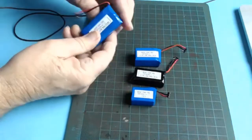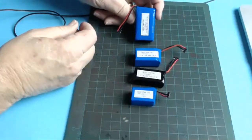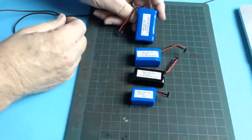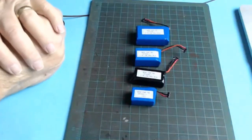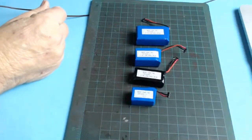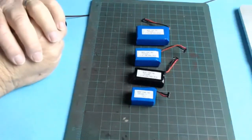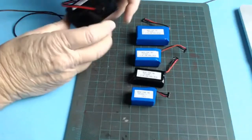Here's another one that's an 850. A lot of the O scale guys are using this 850. And once again, this would run an HO scale train for 5 hours, maybe 6. But we go by what fits.